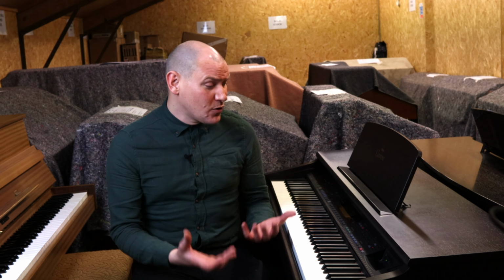Hello, today we're taking a quick look at this Yamaha CVP-92. It is an old piano, but despite that, it's still got a really good piano sound, full-size weighted keys, pedals, and being a CVP, it's got a whole array of different voices, styles, and you can even record on there. So let's have a quick listen.